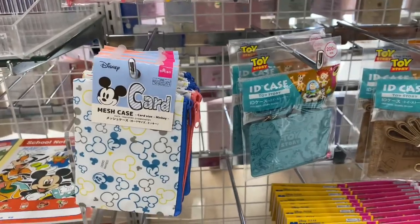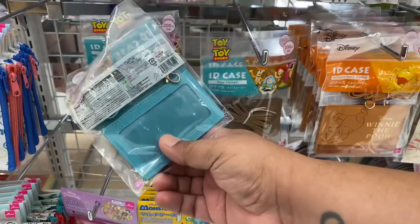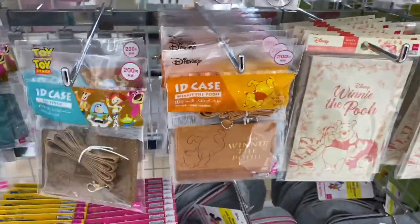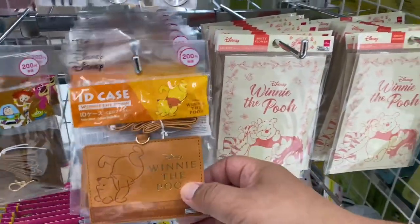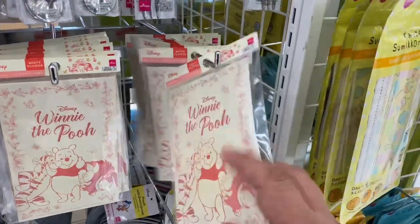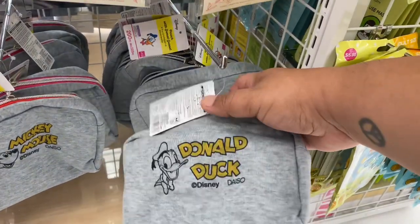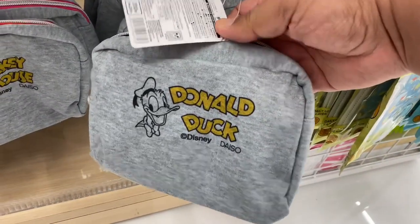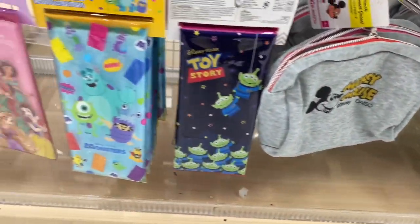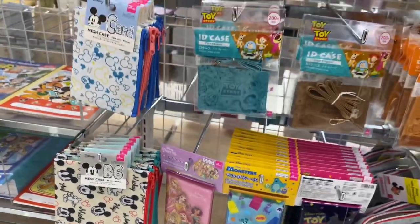Like, look at these little mesh card holders. If you are traveling, great little items for your ID and such. So, again, love the accessories here at Daiso Japan. Everything is $1.50, if not marked. Winnie the Pooh. I'm not really sure. Oh, this is a little thank you card. And look at the little pouches with Donald Duck. How cute. Let's see. They have the one with Mickey and more Toy Story. And look at this little mesh card holder.